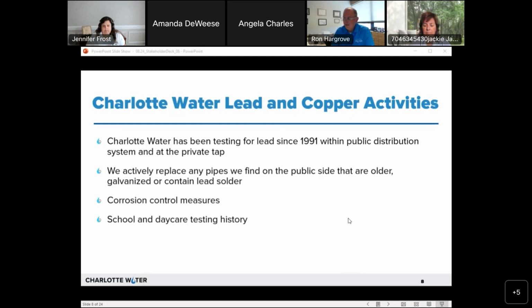One of the reasons we think folks in the Charlotte system are best protected is because of what we do at the treatment plant and how the water is delivered to our customers. We use a corrosion control method. We feed lime to the water, and that lime increases the pH of the water. It comes out of the plant at about 8.5 pH and is distributed to all the homes. And also that lime develops a calcium carbonate coating on the pipelines that reduces any corrosion potential and lead exposure. We actively replace pipes on the public side that are either galvanized or contain lead solder.